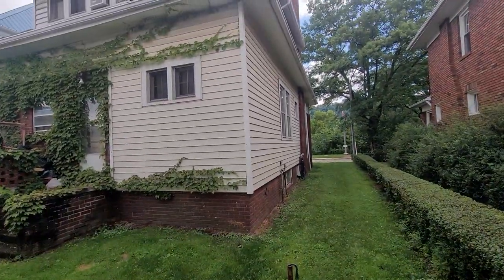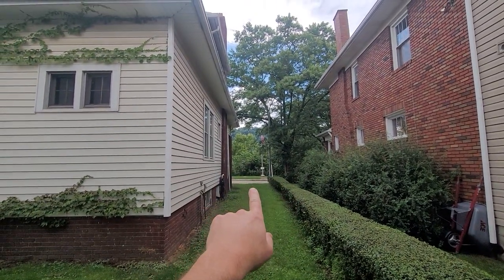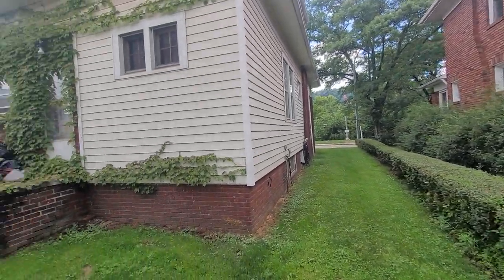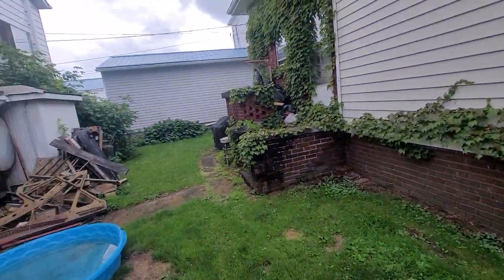So there's another house here. Right up here is the river. There's steps that go down, and there's multiple boat docks all in front of here. It's a really nice property. I was told it stops right here on this back end.